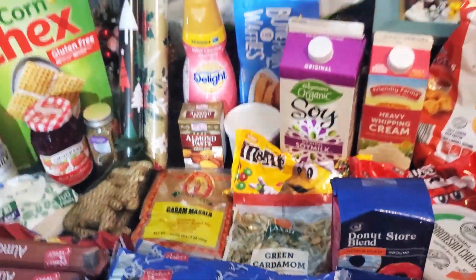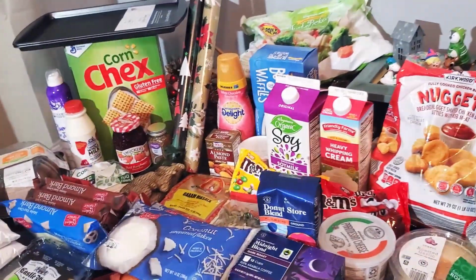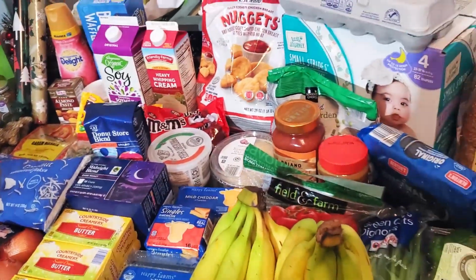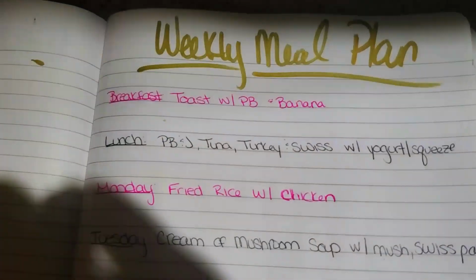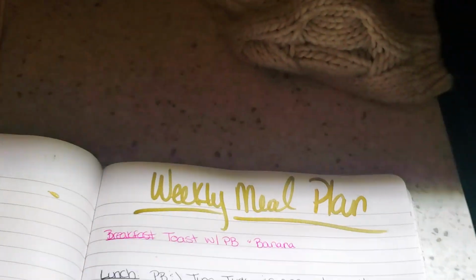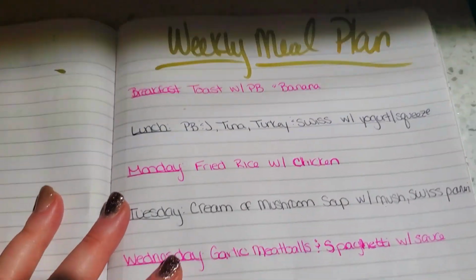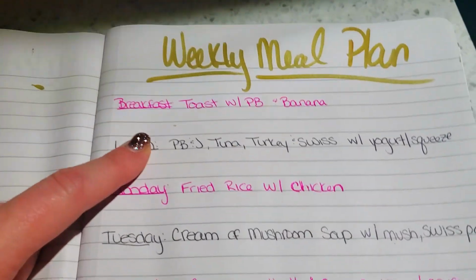But that is it for this week's grocery haul, and if you guys need some meal plan or Christmas cookie inspiration, please stick around. I have it coming for you right now. Okay, here we are with this week's weekly meal plan, and this is the week before Christmas, so we are going to have pretty normal meals this week, but I will share with you my Christmas cookies.